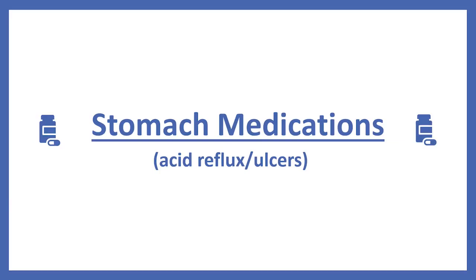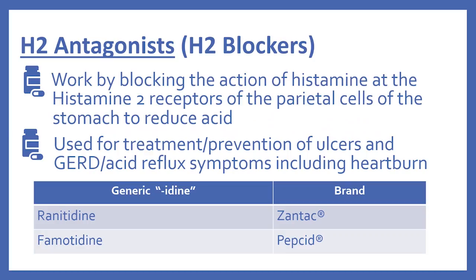First, we'll start with the stomach medications. These are for acid reflux and ulcers. First, there are the H2 antagonists, or H2 blockers as they're also known. These work by blocking the action of histamine at the histamine 2 receptors of the parietal cells of the stomach to reduce acid. They're used for the treatment and prevention of ulcers and GERD or acid reflux symptoms, including heartburn. These end with the suffix idine, I-D-I-N-E.